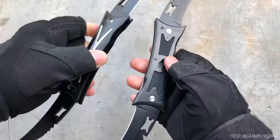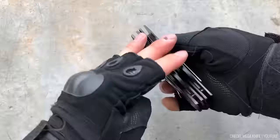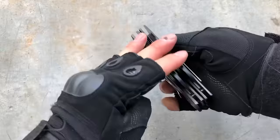What sets this knife apart is its ability to lock the handle together or remove it entirely, providing versatility in its usage. The liner lock mechanism ensures secure blade deployment for safe use. Whether you appreciate its distinctive design or need a reliable pocket knife, the quad blade delivers. The price? Just $30.